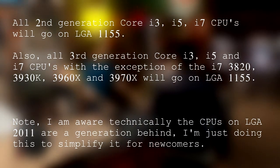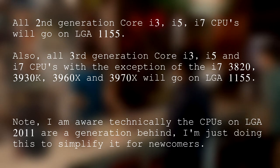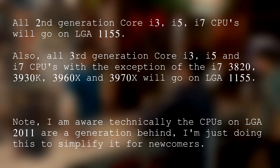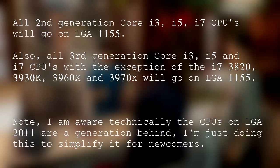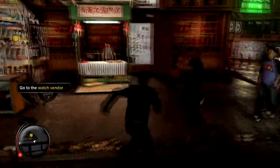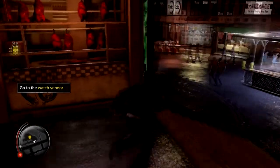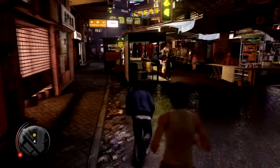So remember, the 3820K, 3930K and 3960X will not go on LGA 1155 like the other ones will. They go on a completely different socket. And now there's LGA 1150. This is for the newest generation, the fourth generation of Intel Core i3, i5, and i7 CPUs. They will go on a new socket called LGA 1150.